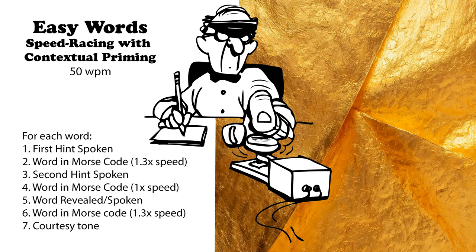Common at breakfast tables. Has a handle for holding. Coffee mug. An item found in parks. Children play on it. Seesaw.